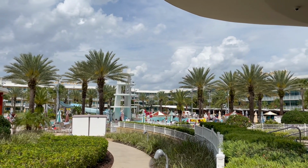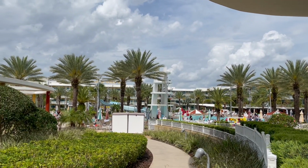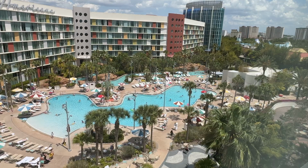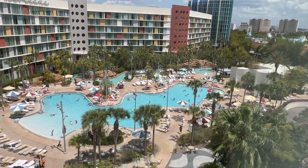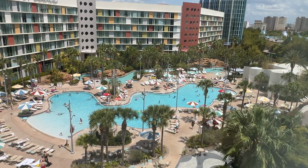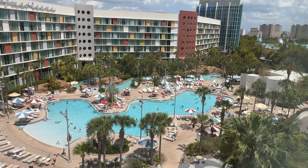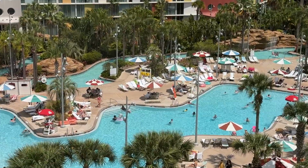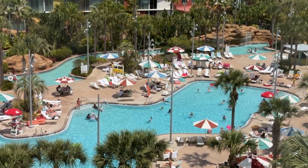Resort, perfect for families with kids of all ages and of course adults, and hitting those 2 different vibes, more of the laid back with the lazy river or more of the excitement over with the splash area and the amazing water slide. But if you're looking for something a little bit more sophisticated, you're going to love number 2 on our list of the best pools, and we do have the Hard Rock Hotel.